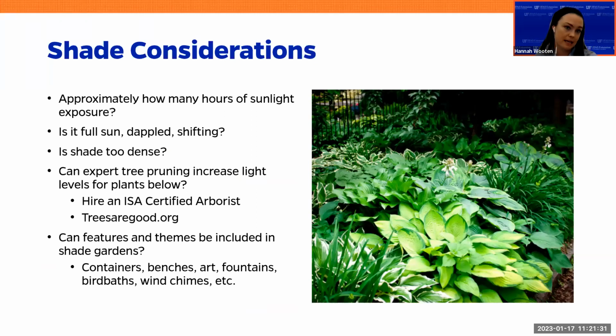So things that we should think about when we're thinking about how to work with shade. How many hours of sunlight are the plants going to be exposed to? Is it full sun? Is it dappled? Is it shifting? Is the shade maybe too dense? Can tree pruning increase some light levels for the plants below? And if so, that's something that you would want to work with a certified arborist to make those determinations. That is something, again, well-maintained, safe trees are what we're going for here. And that does mean that we should consider that long-term maintenance expense.